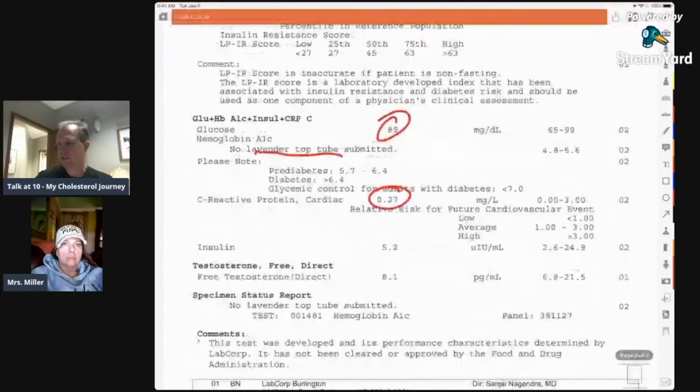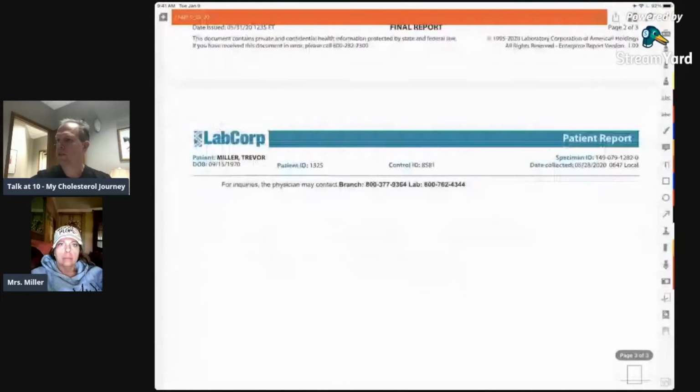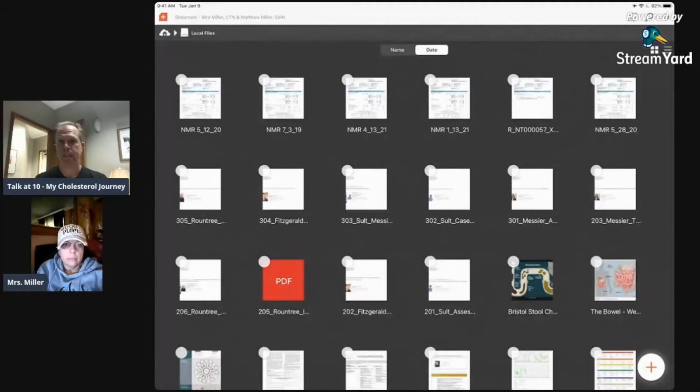And my insulin came down to 5.2. Remember, I am shooting for a 3 to 4, but definitely less than 6. And free testosterone is looking pretty good on me. So next we go from 528. So I did that in 2 weeks. So starting to open my diet up a little more, trusting the stuff that I was reading from Mark Hyman and listening to everybody about the polyphenols and the bioflavonoids and the beans, restricting my red meat.